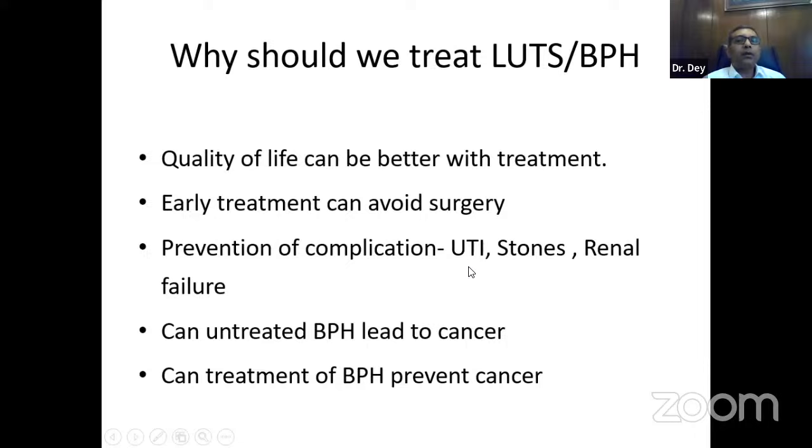बीपी अगर ट्रीट करेंगे तो बीपी के कारण जो स्टोन होते हैं, रिनल फेलियर होता है, इन्फेक्शन होता है, नहीं होगा. एक इंपॉर्टेंट क्वेश्चन है, कैन अनट्रीटेड बीपी लीड टू कैंसर? नहीं, बीपी ट्रीट नहीं करने से कैंसर नहीं होता है, और बीपी के ट्रीटमेंट करने से कैंसर प्रिवेंट भी नहीं होता. तो अगर हमने प्रोस्टेट की सर्जरी करा ली, ऐसा नहीं कि प्रोस्टेट कैंसर नहीं हो सकता. उसी तरह प्रोस्टेट को हमने नहीं किया तो कैंसर हो जाएगा, वो भी गलत.